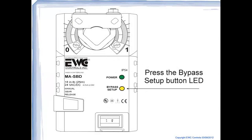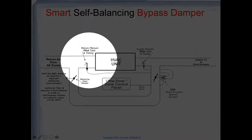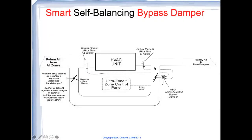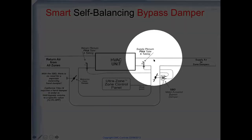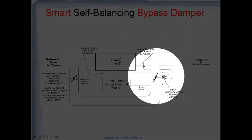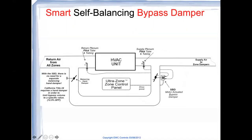The bypass damper drives itself to the fully closed position. It'll sit there and measure the static across his equipment while it's in the closed position. In other words, I'm gathering the external static pressure as if there's no zoning going on in the system. Then the bypass damper drives itself to the open position. It sits there for 10 seconds, again, measuring the static across the equipment. The bypass damper now knows the range at which it can play in. This bypass setup LED now goes out. It is set up. That's all he had to do, was press a button.